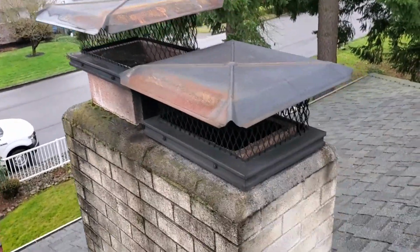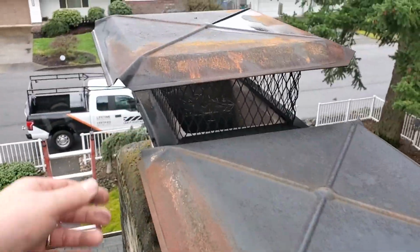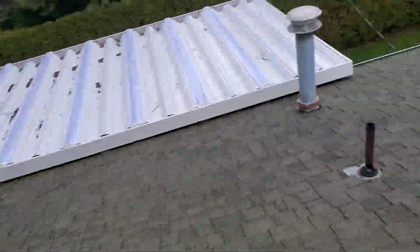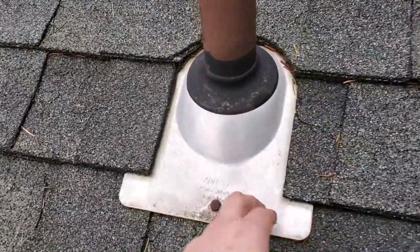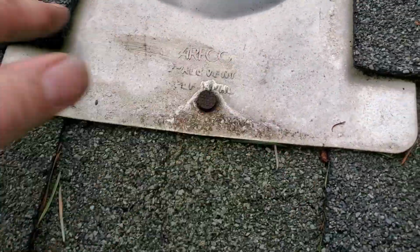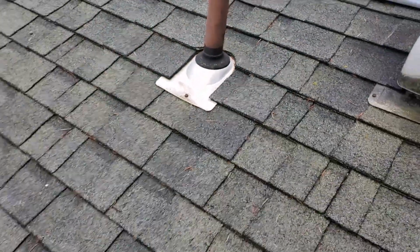You know, if you can see anything, we don't really mess with the chimneys, but you can surely feel it, do your inspection on it. Pipe flashings, they look fine. These look like aluminum. What are they, Arfco? Whatever that is, I don't even know what that is. Normally these things are odious, but this looks almost like aluminum. Looks like it's holding up pretty good.